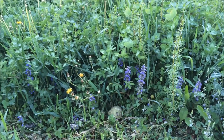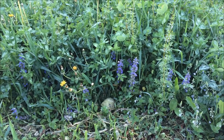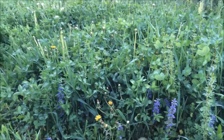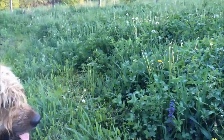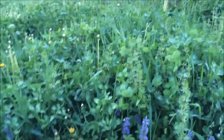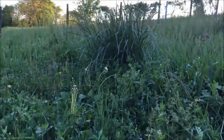Enormous clovers. Enormous clovers have grown throughout the garden. All the other plants are really large.